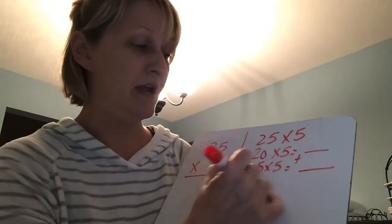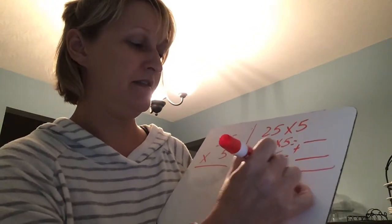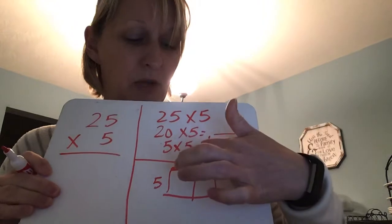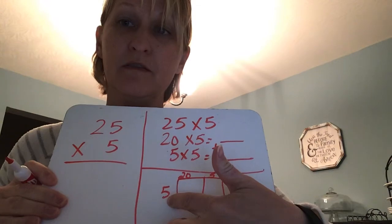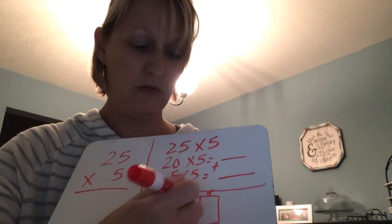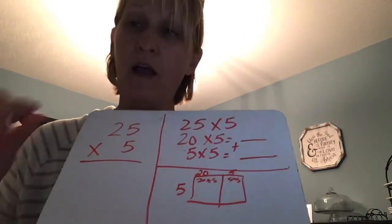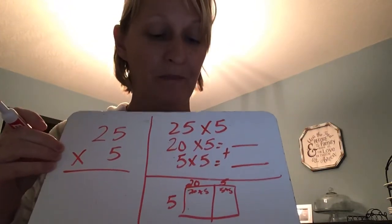And for my area model people, don't forget that guy. For my area model people, you drew your window and you broke it apart in your expanded form, 20 and 5, and your 5 on the side. Okay, area model and partial products, you guys look almost the same. Remember what is going to be multiplied in each of your areas. I'm going to finish with this guy last because he tends to be a little harder for some people.